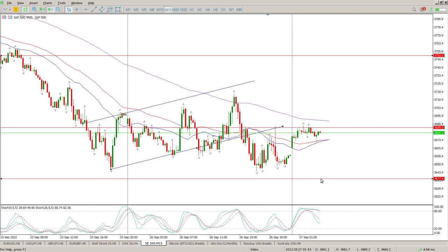We haven't tagged this level yet, so this is 36.37. So I do suspect we are still looking for 36.37 before making a call of what's going on, and that is the previous swing low on the 8 hour. So for all intents and purposes, we are sideways. This could be forming a bit of a range, but it could also be a flag that we are now testing and about to roll over.